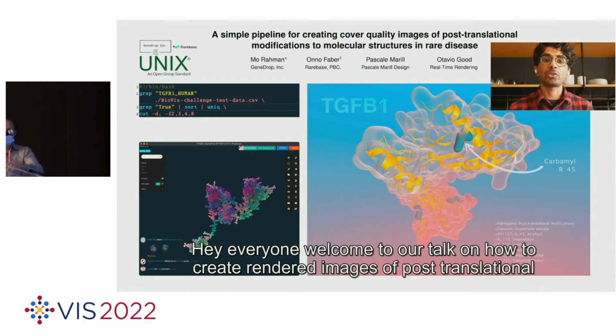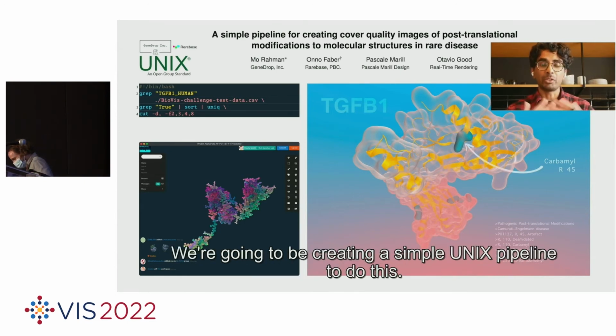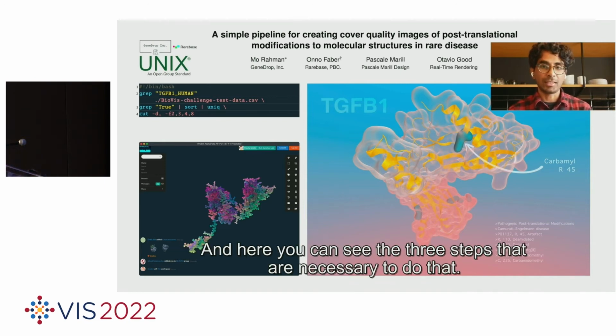Images of post-translational modifications to molecular structures that are involved in rare disease. We're going to be creating a simple Unix pipeline to do this. And here you can see the 3 steps that are necessary to do that.